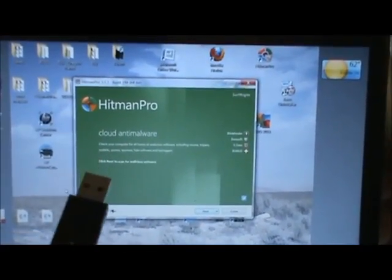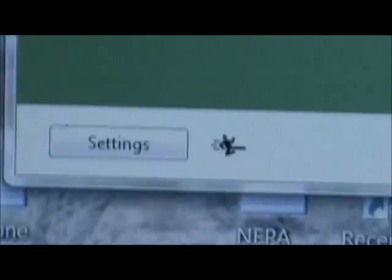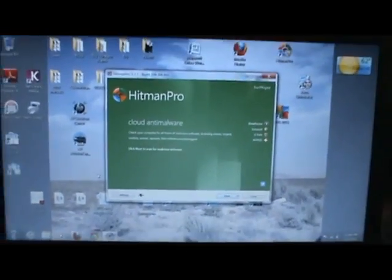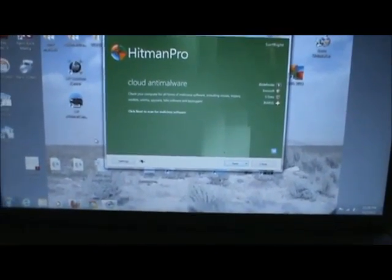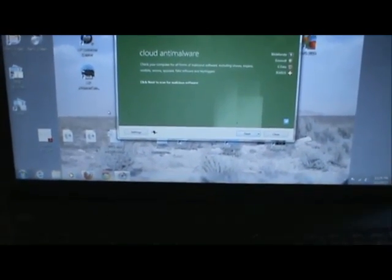Because what you do, on the computer that's good, is use this option in Hitman Pro. This is what comes up if you download Hitman Pro onto your computer that works. And Hitman Pro is reputable. I researched that. You can too.